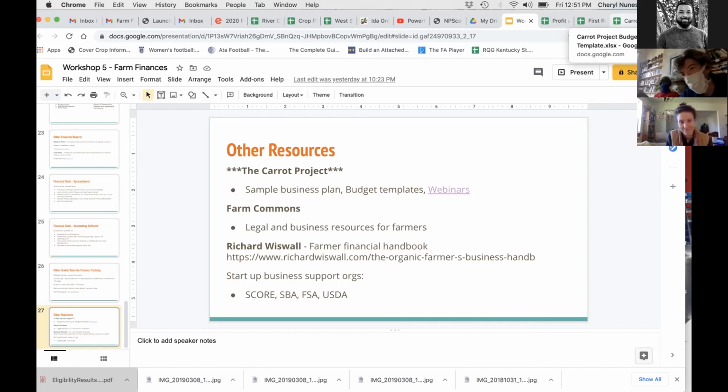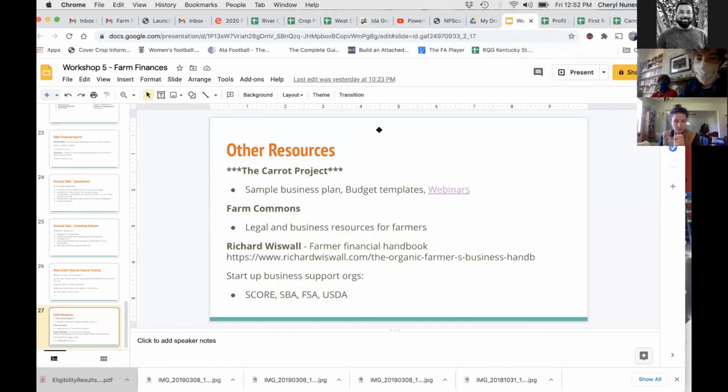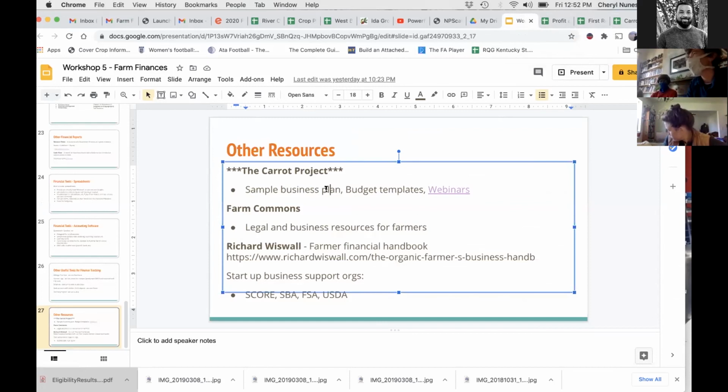Okay, so the Carrot Project is a nonprofit organization in Boston that does small financing, small loans for farms in the Northeast, but they have this really useful website that has all of these resources, including webinars. This budget that I pulled, that's from the Carrot Project. They have business plans, like a business plan sample that I was looking at a little bit. Yeah, a farm specific business plan, which I think is helpful because there's lots of business plan things out there that aren't going to be as helpful. Anyway, I recommend checking them out. It's just thecarrotproject.org.